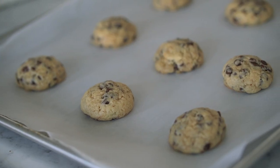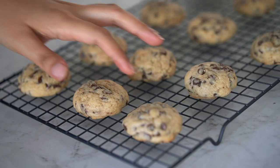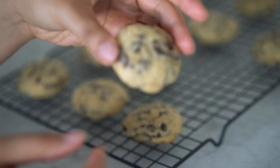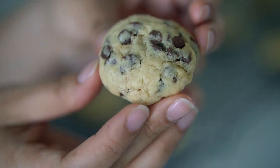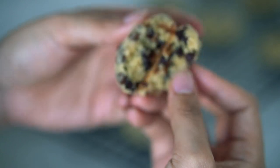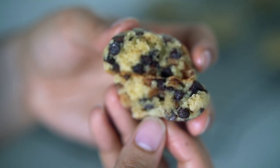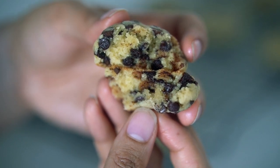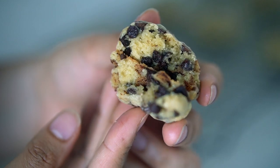Okay, so I don't know where I went wrong with these, but Natasha, if you're watching this, I'm so sorry. Clearly I did something wrong. They didn't spread out. They look small and definitely not correct. So when you look inside, it's definitely looking cakey. Didn't spread out at all. So please don't use this as an indicator of what this recipe is. I'm sure it's much better than this. I just messed it up.